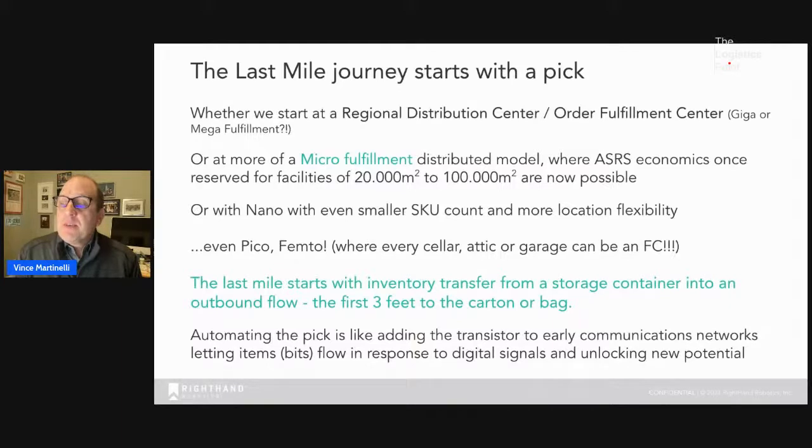But things like an ASRS, an automated storage and retrieval system, I assume many of you know, basically automation that can store inventory in totes, and you can have 10,000, 50,000, 100,000 SKUs or products or more. These were once reserved for large facilities, 20,000 square meters, or for the US people, a little over 200,000 square feet, up to 1 million square feet, 100,000 square meters. That's what you used to see at the regional and the large scale level, facilities that can ship $1 billion of product a year, $2 billion of product a year. So micro fulfillment is changing that, right?